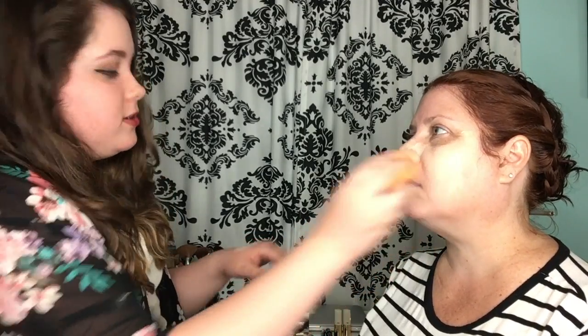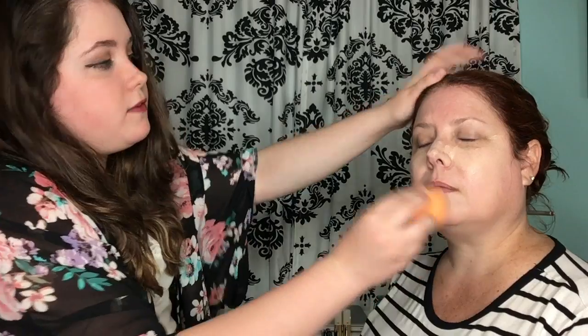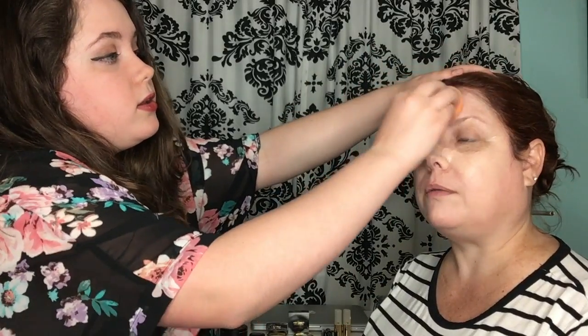So I'll start patting it lightly around the areas that really do need full coverage on both sides, which is around the cheeks area because of her rosacea. You don't have a lot of redness on your forehead. No, I don't. So look at the camera. That's not full coverage yet, but.